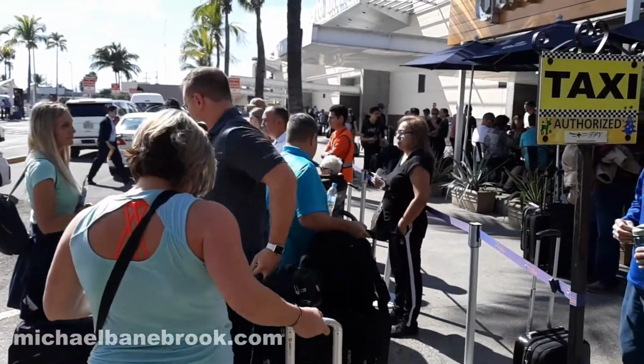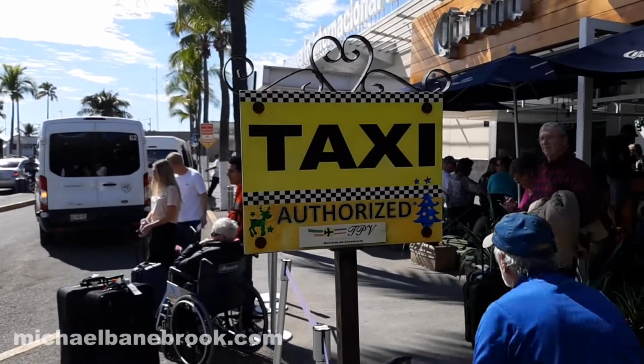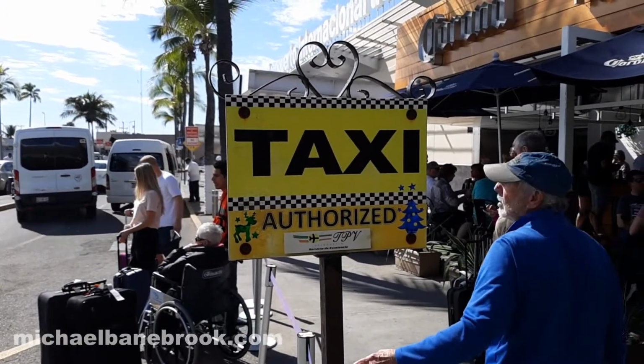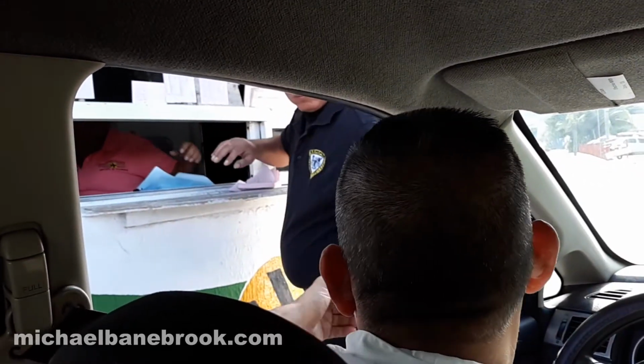Get in a line for a taxi. Tell your driver where you're going and he'll give you a price. Then have your fare ready. He must pay the kiosk before leaving the airport.